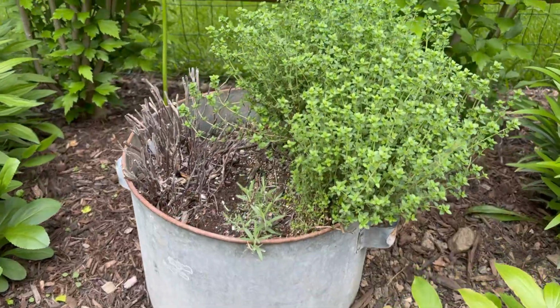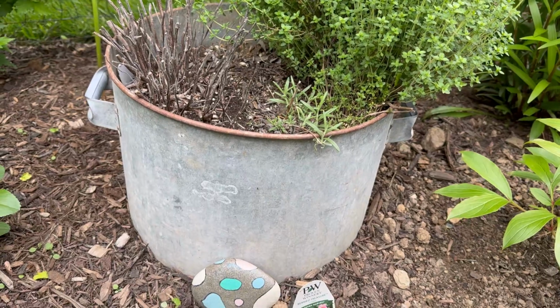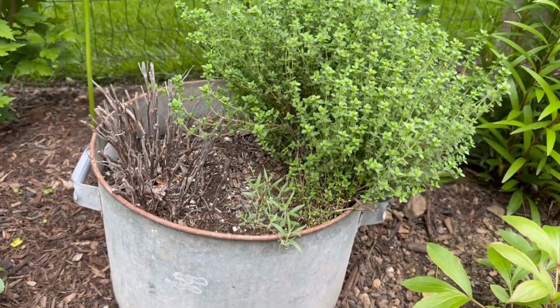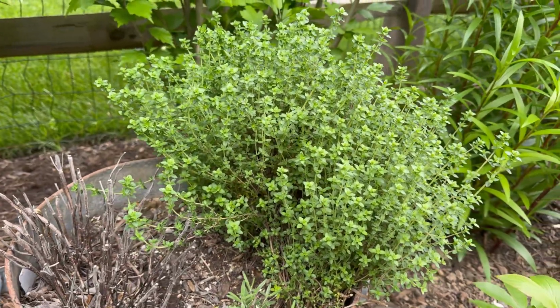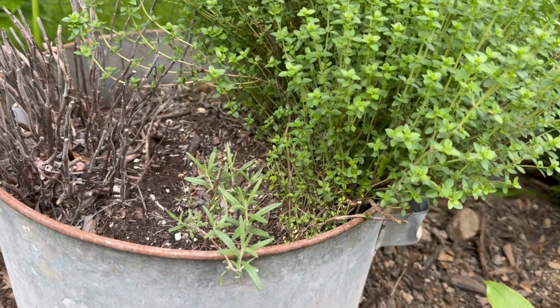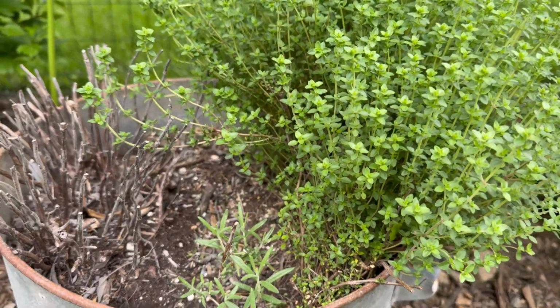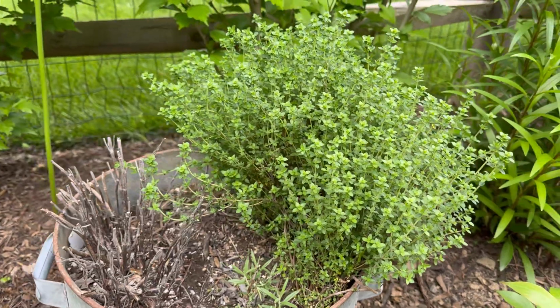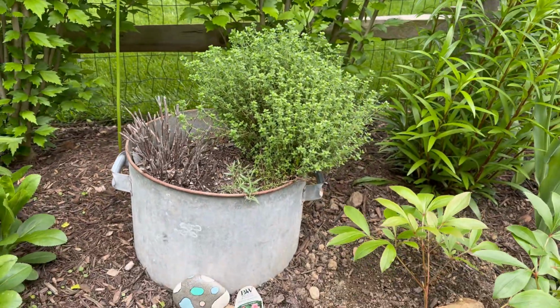I forgot to show you my herb container here. Also in this old galvanized tub, this was my grandfather's, and I've planted herbs in here. But look at this thyme. It is absolutely taking over the entire container. I had a rosemary that came back from last year. I'm gonna go in, not today, but I'm gonna split up the thyme and add in some more herbs and just plant up a fresh herb container for the year.